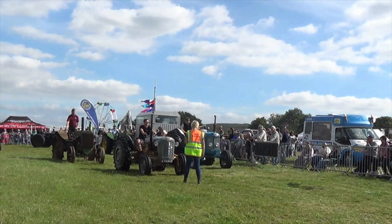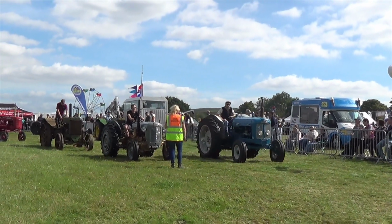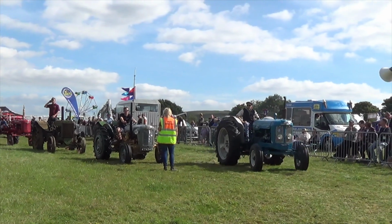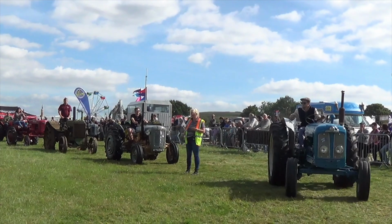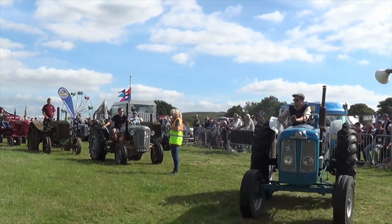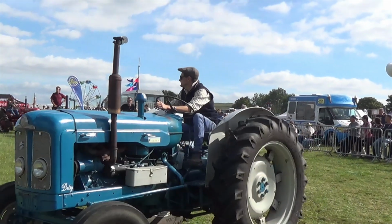The John Deere there, I don't know whether we've seen that one before or not. I don't think we have, not that one. Didn't miss what model it was, but that's got one of the optional extras on it of an electric starter. You can see on the top the two fuel tanks there. The little round one in the back has got the petrol in it, and the larger one has got the TVO, which is tractor vaporizing oil.